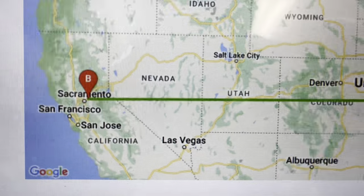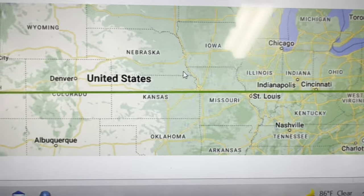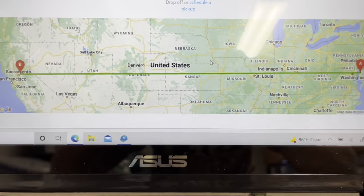It's almost a perfectly straight line all the way across to California. Never seen a line that straight on this map before. It's like almost exactly perfectly level.